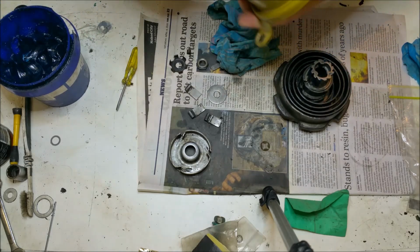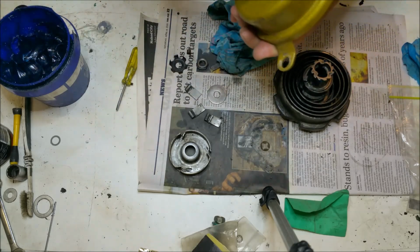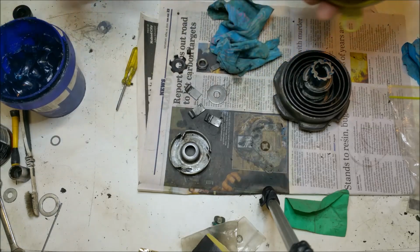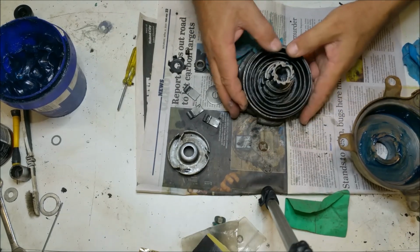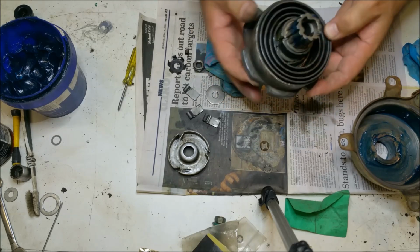And I haven't, as I said, taken the paint off here. I just didn't want to. I thought we'll leave one original bit. That's in pretty good nick. So this thing's going to have to be pushed over centrally, and there's a large body washer in there as well, or thrust washer.